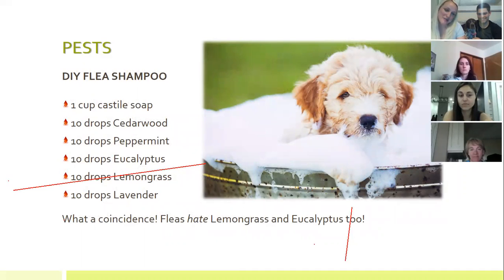DIY flea shampoo. We also have other ideas for flea prevention, so we can go over those later too, if you're interested. So you will use 1 cup Castile soap, 10 drops cedarwood, 10 drops peppermint, 10 drops eucalyptus, lemongrass, and lavender. What a coincidence. Fleas hate lemongrass and eucalyptus too. So that is why we have added those in there.